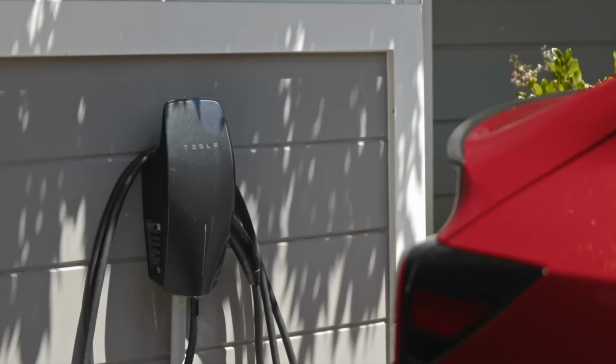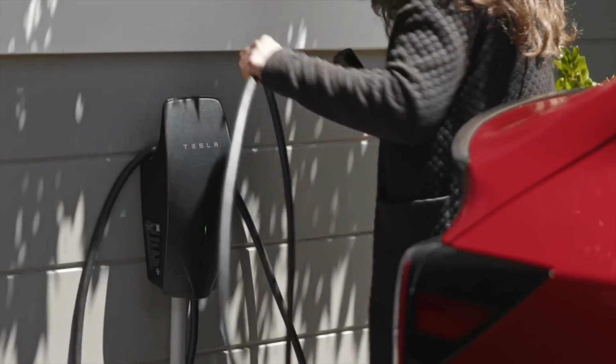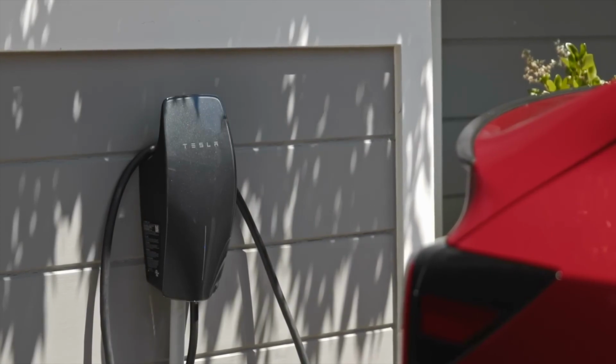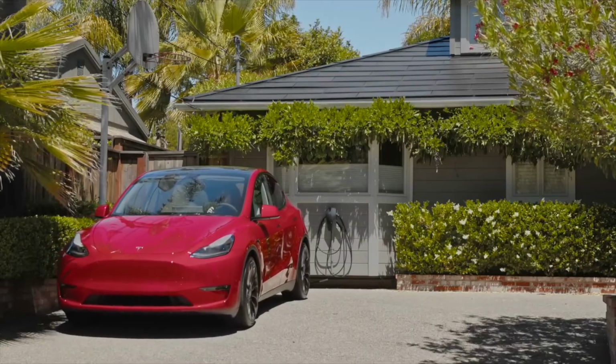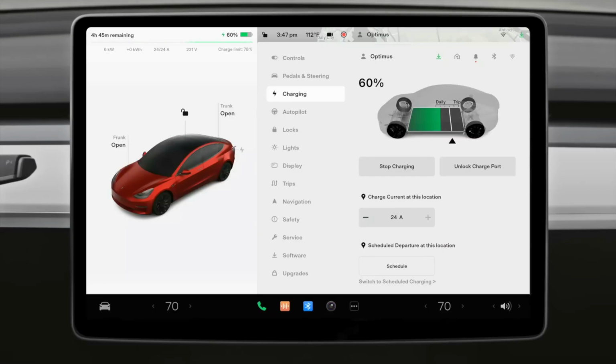But if you want to take it a step further, I personally recommend investing in a Tesla wall connector, and here's why. It'll charge your car much faster, up to 44 miles of range per hour charged, so you'll wake up every morning with a full battery or to the charge limit you have set. It's a bit of an upfront cost, but it's totally worth it for the convenience and the fast charging.